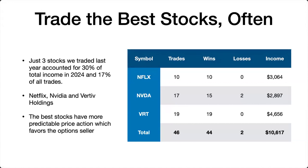We traded Netflix 10 times. We had 10 wins, no losses. There's the 100%. NVIDIA 17 times, 15 wins, two losses. And VRT 19 times, 19 wins, no losses. Total trades across those three stocks, 46. That's less than one trade per week. 44 wins, two losses, $10,617. So just three stocks traded on average once per week still hits that $10,000 goal.